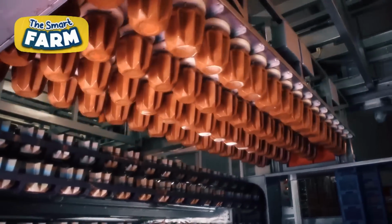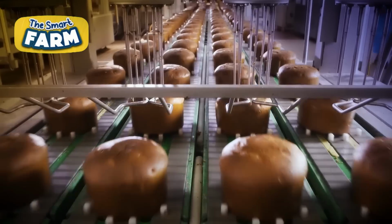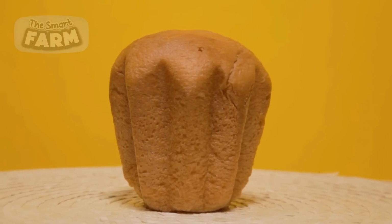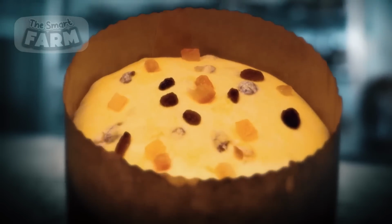This is how Panettone is mass-produced efficiently in factories, ensuring consistent quality and authentic flavor. A perfect fusion of tradition and automation. In recent years, this Christmas sweetbread has been produced in automated factories, blending tradition with advanced technology for mass production.